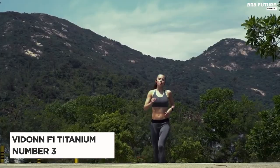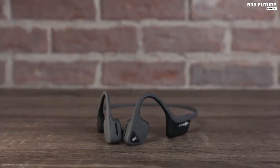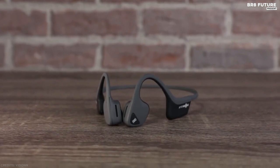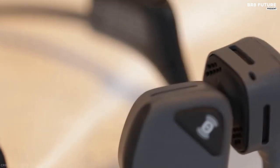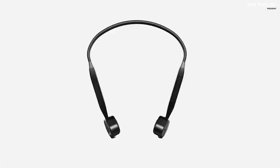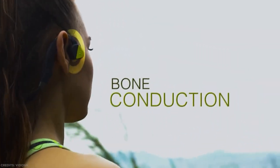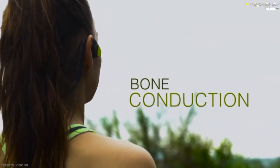Number 3. Vidonn F1 Titanium. Just because you'll find AfterShokz models listed in this video doesn't mean that brand is the only option. Vidonn is a Chinese company that has been in business since 2013, and its F1 Titanium brings the company name to this list. The F1 headphones match the durability and comfort level of the AfterShokz Trekz Titanium for all active sports.